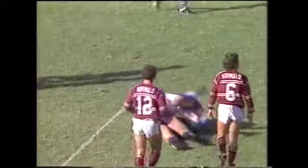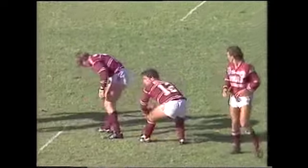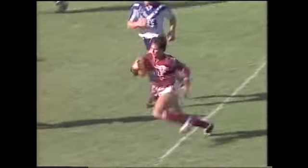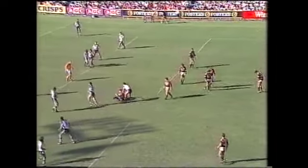He's an astonishingly gifted athlete, this fella. Very, very fast player, Cochrane. Manly players are not looking to run with the ball. Cochrane had a look there. There wasn't a player on the blind side wanted to run with it.